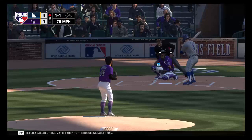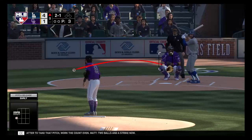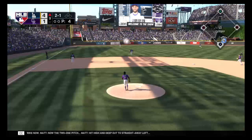1-1 to the Dodgers leadoff man. Tried to go with the nasty backdoor breaking ball right there. Good job by the batter to take that pitch, work the count even. Two balls and a strike now. Now the 2-1 pitch. Hit high and deep out to straightaway left.